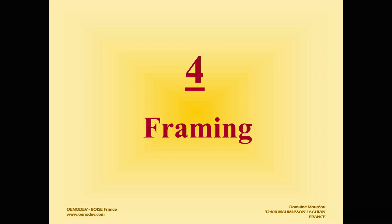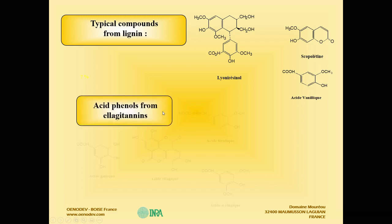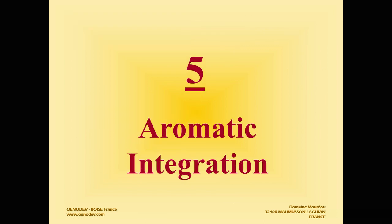So then number 4, I call framing. And here's what I mean by that. I sort of picture that the best wine has a sweet core of fruit and then kind of a box around it, some astringency, sort of like a chocolate-covered cherry. It has this rich core, then it has this framing around it from the cocoa. So there are the compounds I'm showing here that come from lignin. And then you also have acid phenols like gallic acid and syringaldehyde that come from the ellagitannin, which once they oxidatively polymerize can provide some framing astringency. Number 5 is aromatic integration.